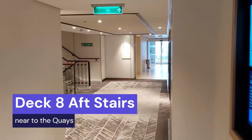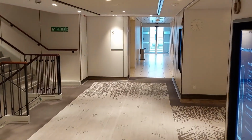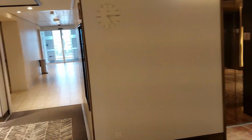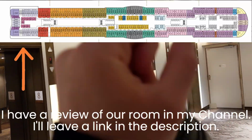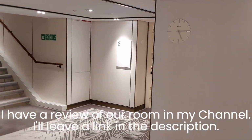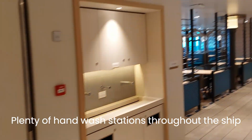Those are the aft stairs. That's the rear of the ship. Now I actually quite like our location, because our room is sort of above the aft stairs, then back slightly, and it's a 2 minute walk from our room to the Quays, which I think is absolutely perfect. Come on, you've got the Quays here.